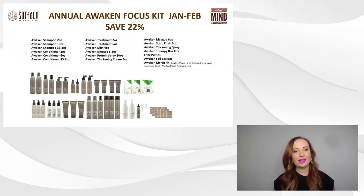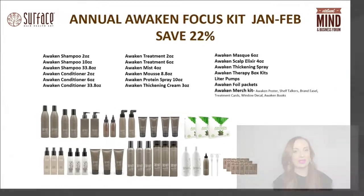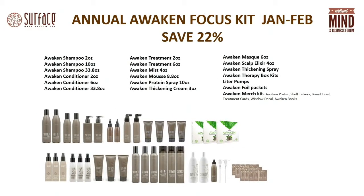So looking inside of the Awaken promotion, this is an intro kit that is available all throughout the months of January and February. So the Awaken kit, as you can see in front of you, has 28 retail items inside. It gets you your back bar as well. So you get a liter of shampoo and conditioner in Awaken, you get a mask and you get your elixir and treatment that will help you do your scalp facials as you remember on the roadmap to help sell through. The foil packets are a sampling that you can utilize to help spread the word about Awaken or cross promote with a nice seller in the salon.